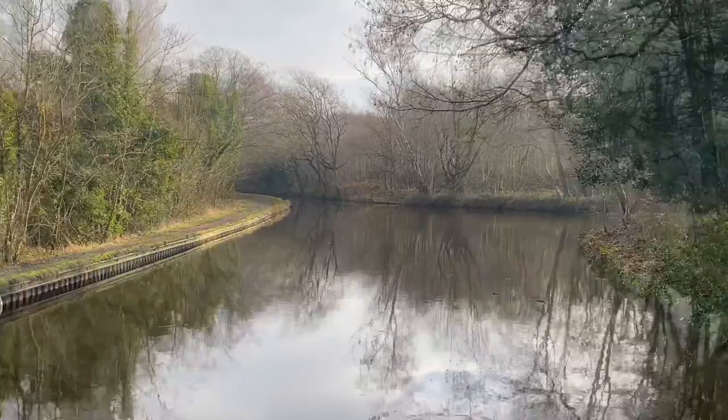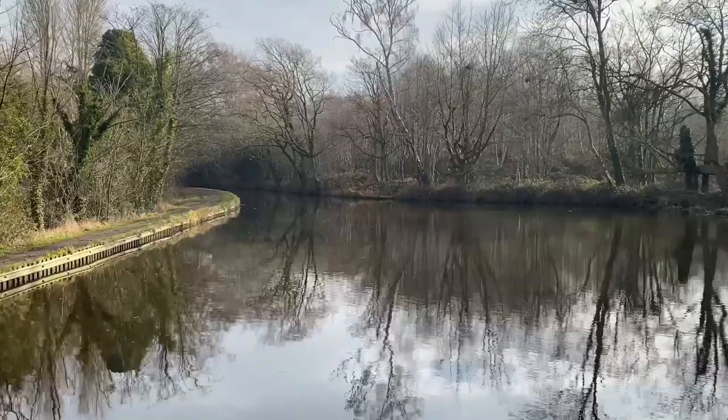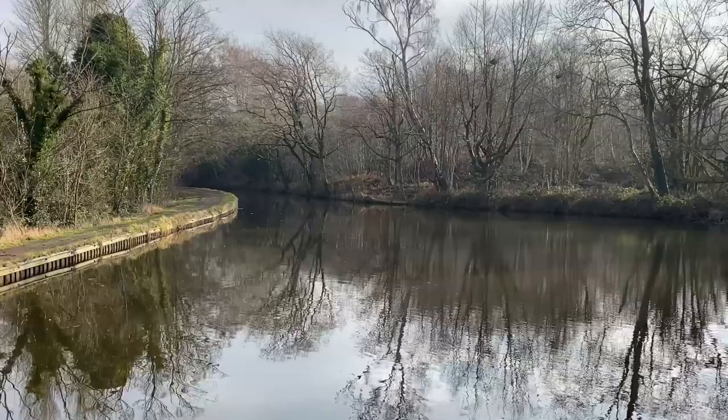Just coming up to a winding hole, you can just see here. That's where you would turn the boat if you needed to. We did actually do that a couple of weeks ago. We turned and went back to Ellesmere. But that's it now, we've left Ellesmere. We're not going back to Ellesmere. We are working our way down.